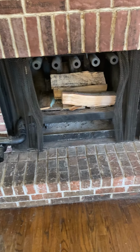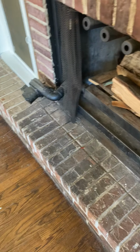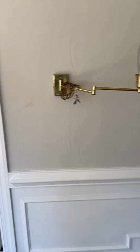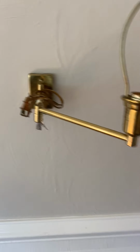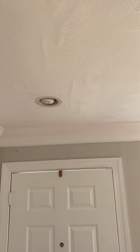We'll have to look at the MLS info to make sure this fireplace is still working. This is old school right here. We got this lamp hooked up. It's got the fan, but no light, and a light right there over the door.